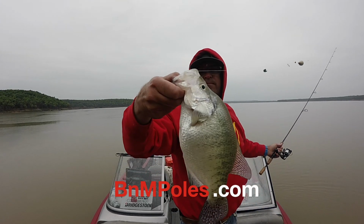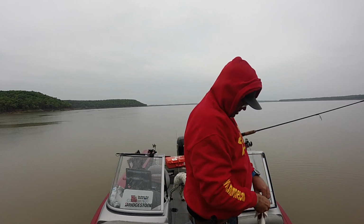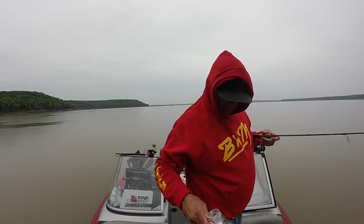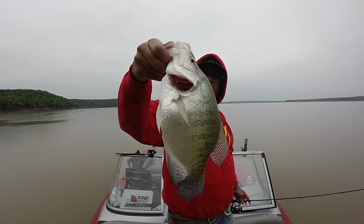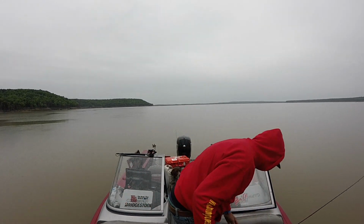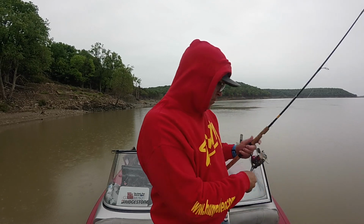Look at that hubcap. Look at that hubcap. Solid 13, 14 and a half inch crappie. Probably 14 inch crappie. Boom. All right, well, that one's one for the course. Well, let's just move up.